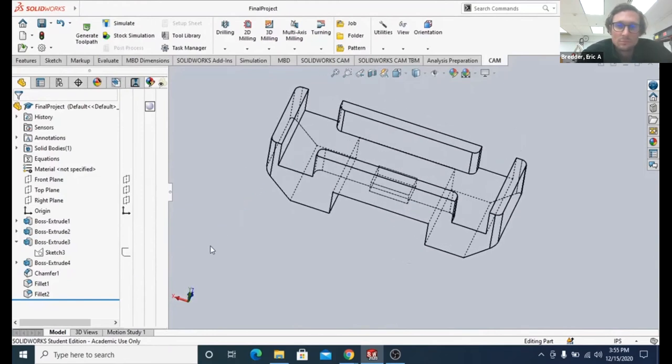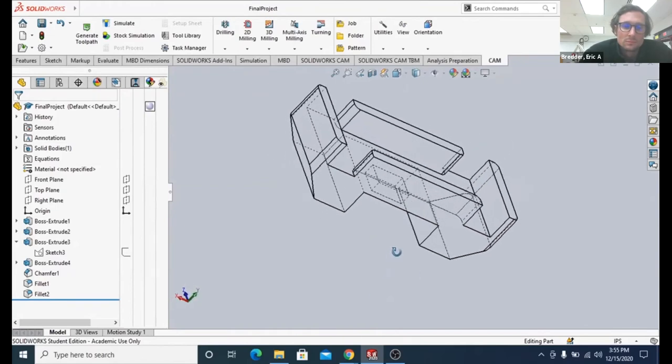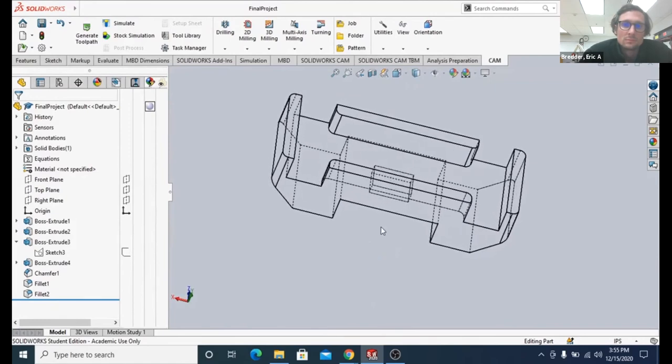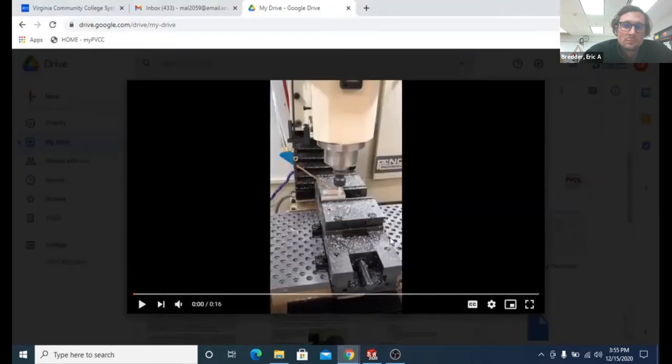What this part is for is that this top slot is for a bubble level, and this bottom slot is to mount on top of a Picatinny rail. So this would be used for mounting a rifle scope, keeping everything nice and level, which can be a pretty big deal in shooting longer range. Nothing too complicated. I think it's only about 2 inches long, about half an inch wide, and less than an inch tall. So this is designed for it. Next, we'll go into some of the videos of milling it out on the Tormach.